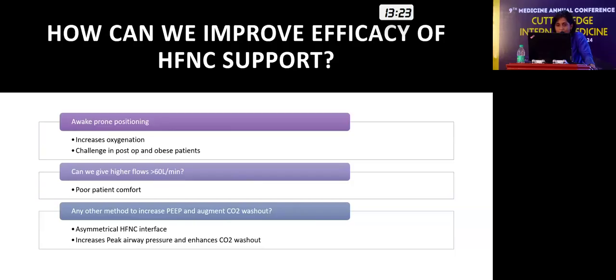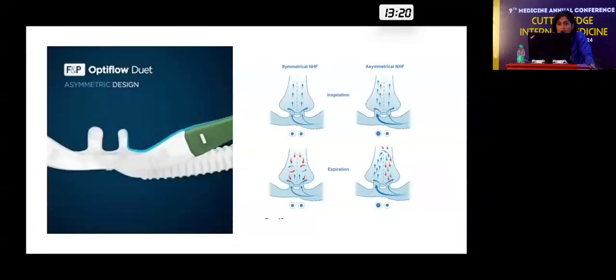And I'll just show a picture just to help you understand that. So this is what a symmetrical high flow nasal cannula will look like, okay, equal amount of air going through both the nostrils, whereas in asymmetrical, you'll have increased peak airway pressures because of the increased flow through the larger sized opening and increased washout of carbon dioxide with this device.